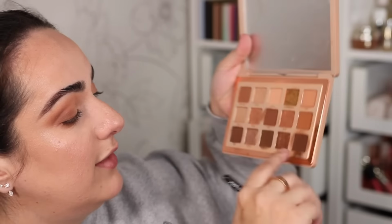By the way, I've moved on to a third shade. I'm now using shade Flash Over on the outermost corners of the eyes to intensify things further. This is a creamy matte shade, and it is blending like a dream. This, by the way, could be your Thanksgiving look right here if you already own this palette.